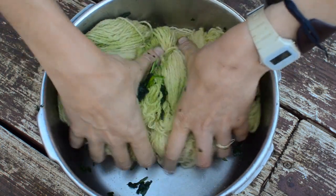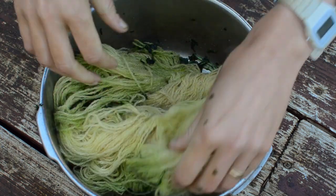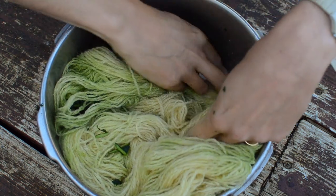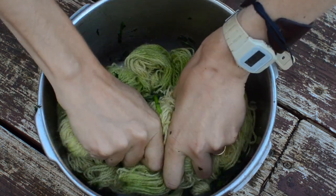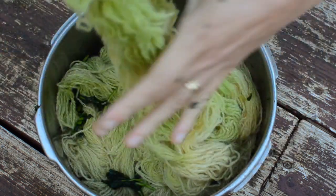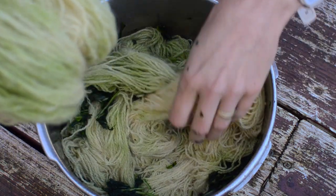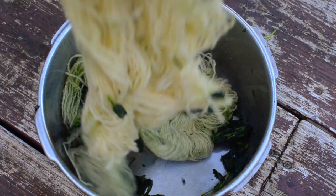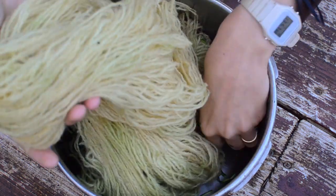Now with this process, it would be possible to felt the yarn. So if you're trying this, you always want to apply pressure but not friction. So I'm just squeezing, and you want to try and avoid dragging strands of yarn over other parts of yarn.